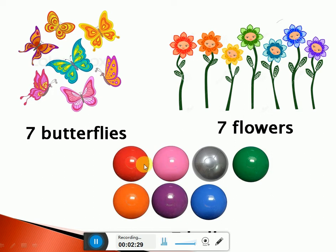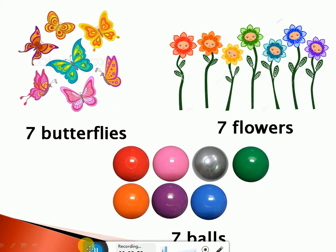Okay, now look at this. These are balls. Look at beautiful, so colorful. These are very colorful balls. Let's count them. 1, 2, 3, 4, 5, 6, 7. Here are 7 balls. Wow, beautiful.